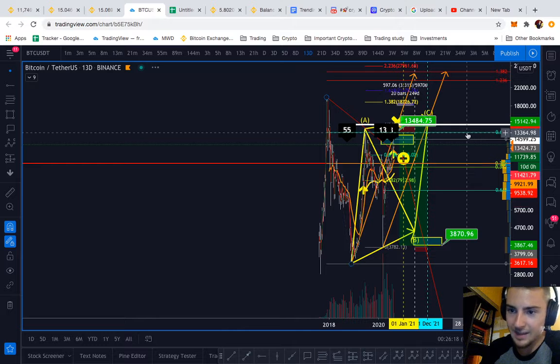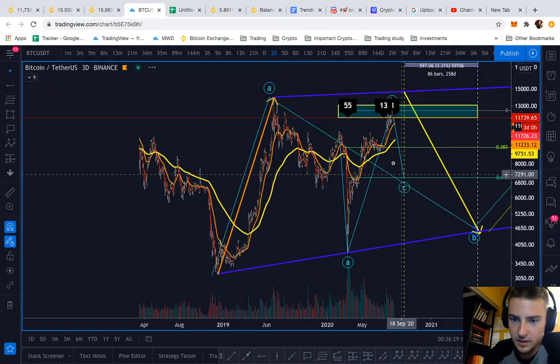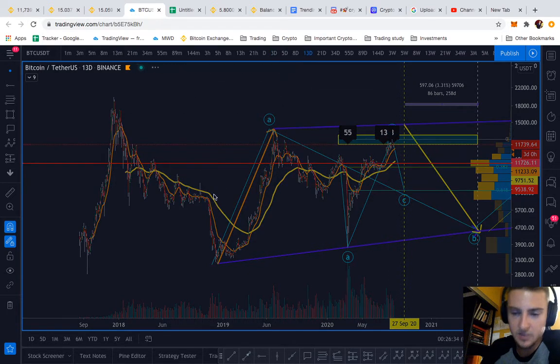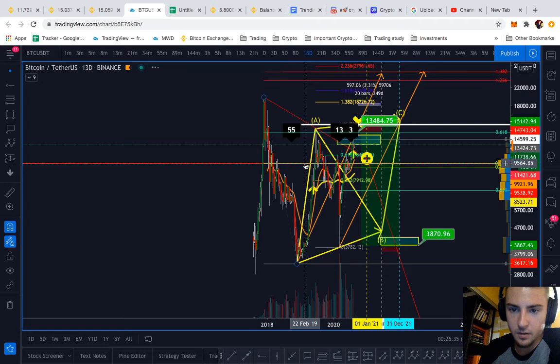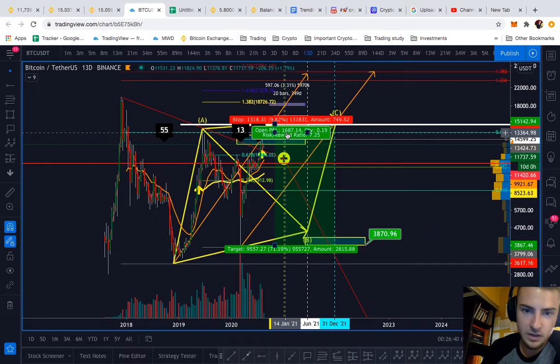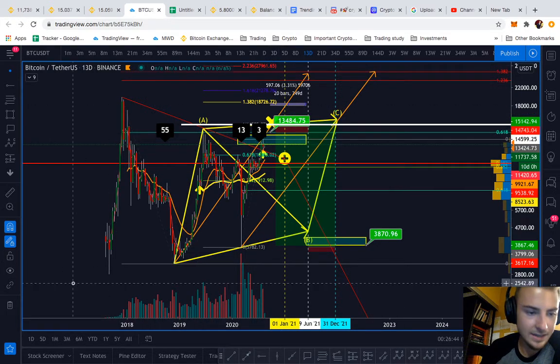This one right here is at 13,333. Let's just call it 364. And right here is where I would add to my position. So that's my trade setup on the 3-day chart. But realistically, are we even going to get filled up here? I don't know. So let's actually dissect it on a lower time frame.